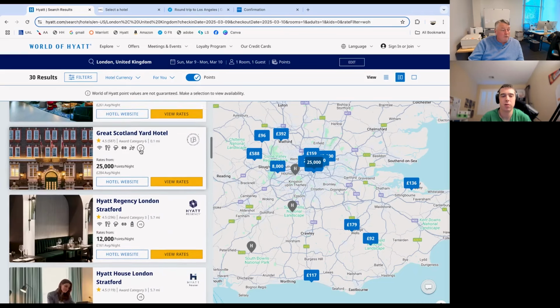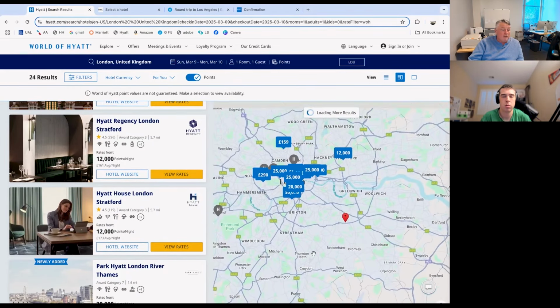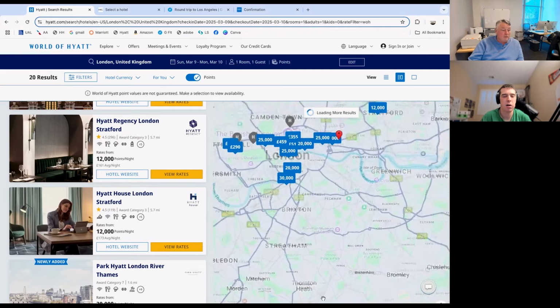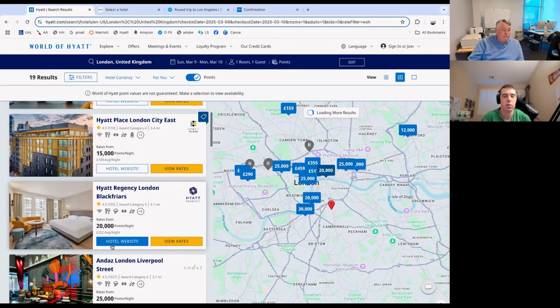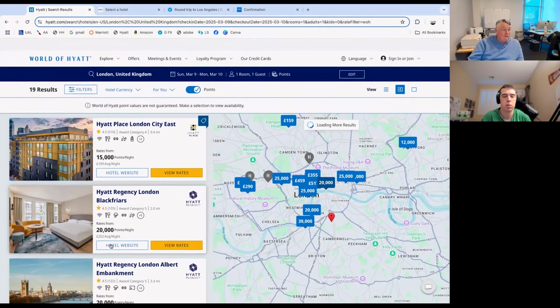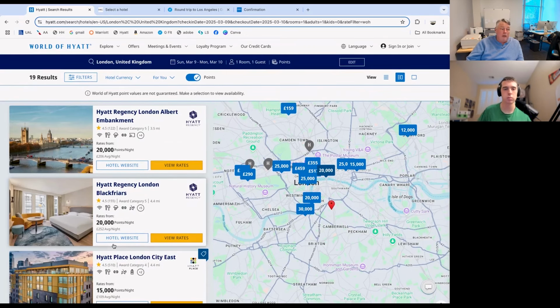Oh, I thought that was the one by Paddington Station, right? That hasn't opened yet, yeah. That's right. So let's go through the list here. And we have reviews for all of these hotels. We have one for the Hyatt Regency London Albert Embankment.